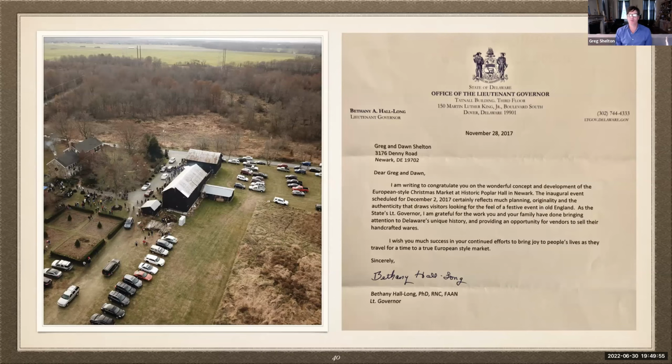And I want to talk about this real quick. So we received a letter from Bethany Hall Long, who's the lieutenant governor. Of course, she still is. And I'm just going to read that really quick. Dear Greg and Dawn, I am writing to congratulate you on the wonderful concept and development of the European style Christmas park at a historic Poplar Hall in Newark.